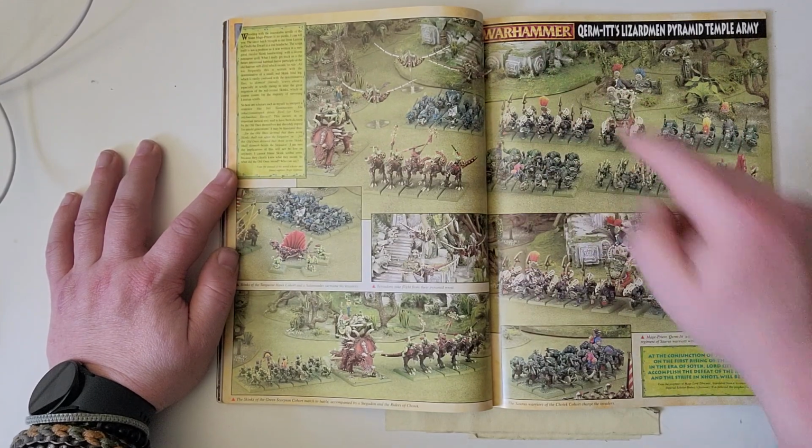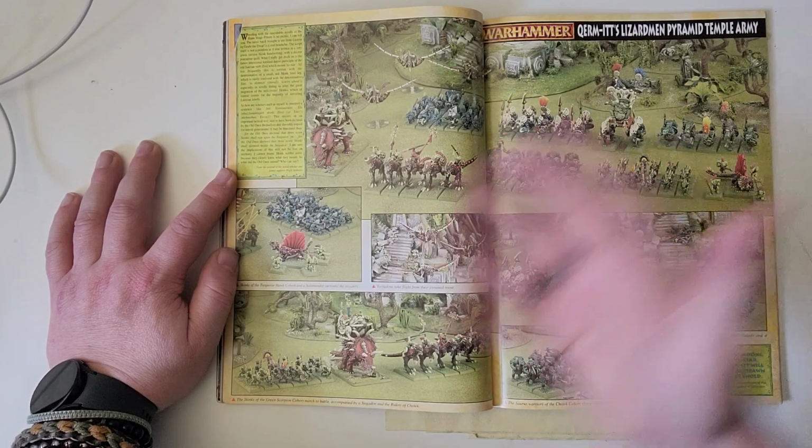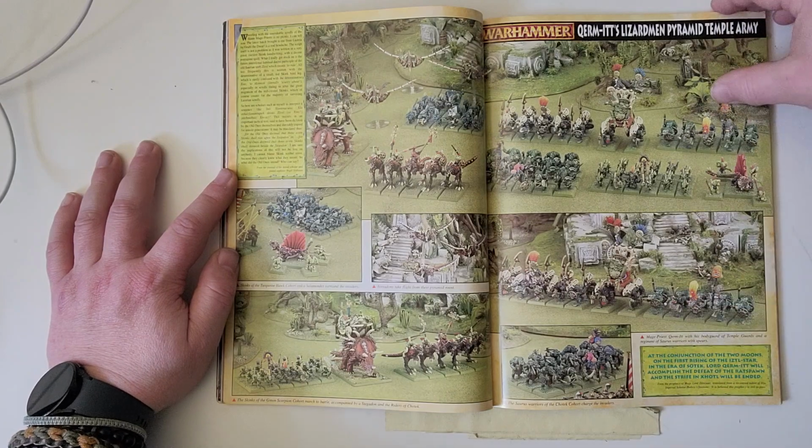The terrain-based piece back there is done by Nigel Stillman. That's the beautiful large temple that he built. And these Lizardmen basically did double duty in some of the Catachan pictures we did as well.